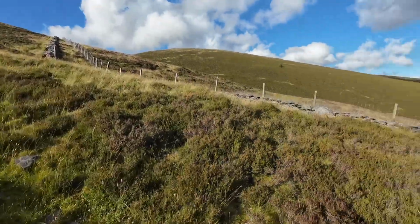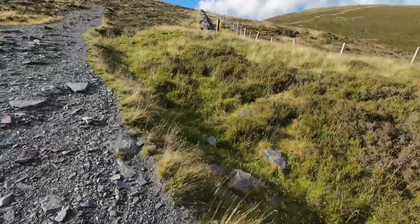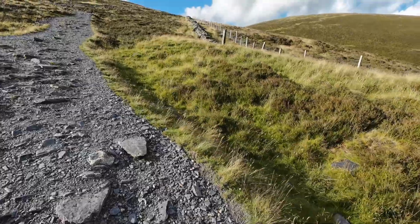Right, so this is it. This is the kink in the wall. When I said fence or wall, that I wasn't sure of.